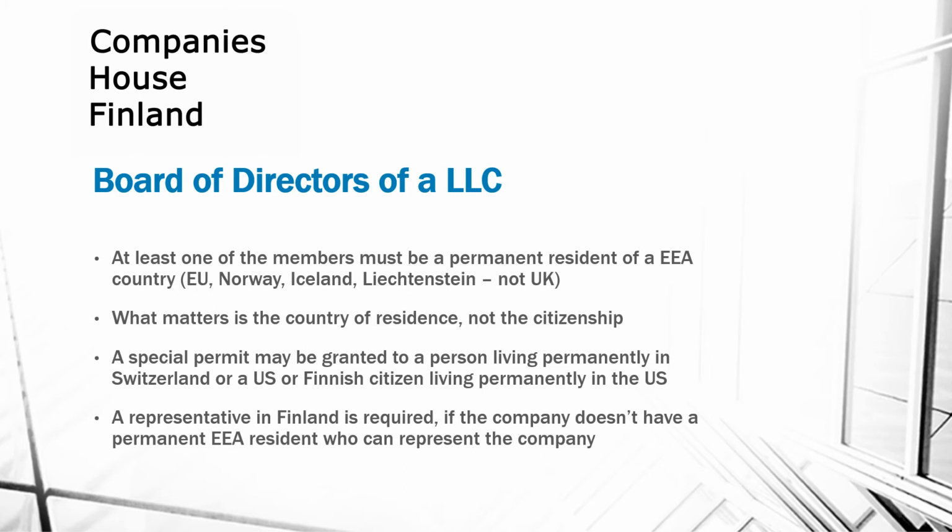There are some exceptions though. A special permit may be granted to a person living permanently in Switzerland or a US or Finnish citizen living permanently in the US. So if there's at least one person like this in the board, it may be an option for your company. However, if the company doesn't have a single permanent resident of the European Economic Area in its board, the company needs to have a Finnish representative. And Companies House Finland can provide also that service for you.